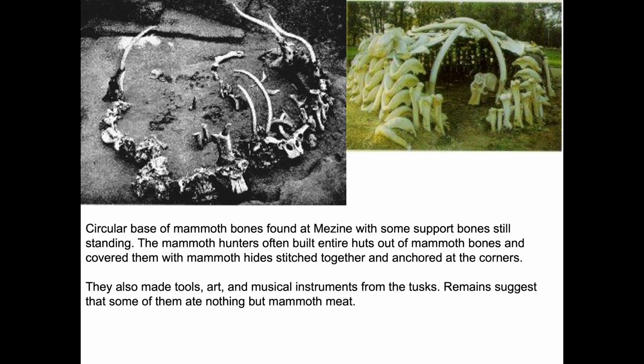In southern France, people were building houses out of mammoth bones at the end of the Pleistocene. In this case, this structure was discovered in 1908 in Mézines, which is between Burgundy and Toulouse in France. The bones were still standing, so imagine building a house tens or hundreds of thousands of years ago and it's still standing. These mammoth hunters built entire huts out of mammoth bones. They covered them with hides, they stitched the hides together, and they used either bones or rocks to weigh down the corners. They also had the time and skill to make tools, art, musical instruments from the tusks, and based on the remains that are found around these settlements, it's likely they ate nothing but mammoth meat.